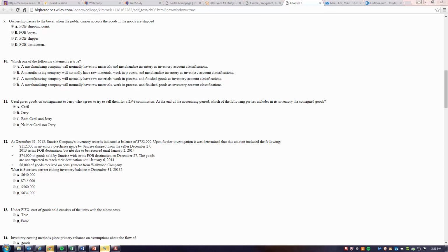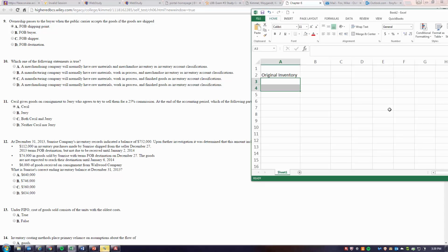Number 12. At December 31st, 2013, Sunrise Company's inventory records indicate a balance of $752,000. Upon further investigation, it was determined that this amount included the following: $112,000 in inventory purchases made by Sunrise, shipped from a seller, $74,000 in goods sold by Sunrise, and $6,000 goods received on consignment. What is Sunrise's correct ending inventory balance? All right, so I'm going to bring up my Excel spreadsheet here again, and we'll start with the original inventory, which was $752,000.